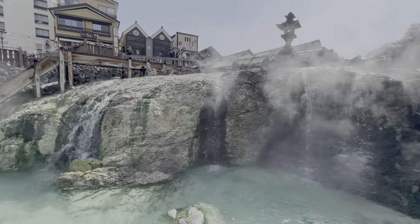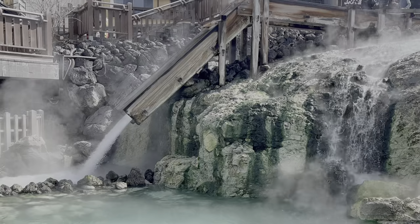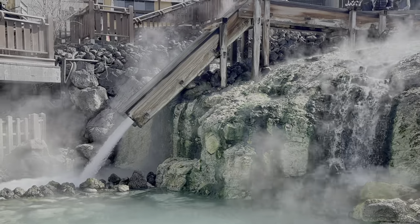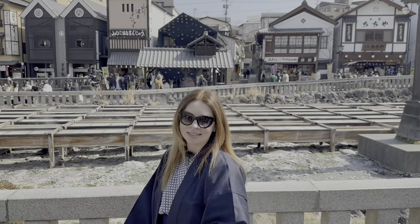I think it's even more beautiful during the night. So if you have the chance, definitely stay here overnight to see how it's lit beautifully and how the steam comes up at night, because it's very different from this.